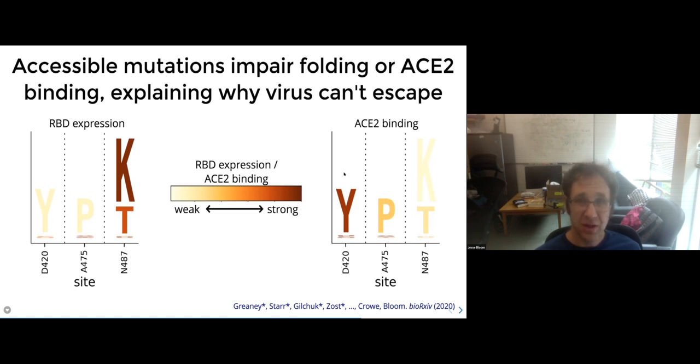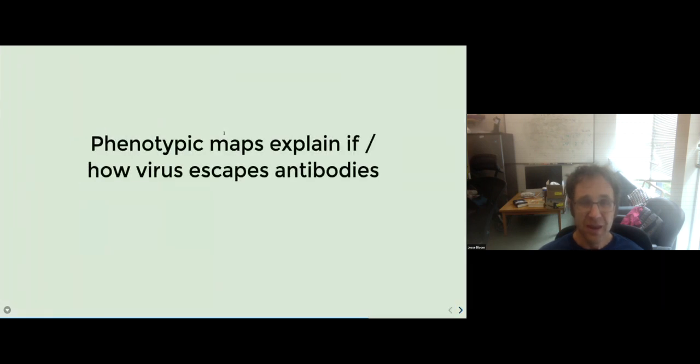So essentially, for this particular antibody, there are no accessible mutations that escape binding that retain good function of the RBD. And that presumably explains why the virus can't escape from this antibody. Now, obviously, there might be multi-mutation epistatic pathways that could arise if there was extended selection. The virus could get many different mutations in the same background, but that's certainly going to be a much slower evolutionary process. And so I think this is really cool that we can take these phenotypic maps of how mutations are affecting this protein at the biochemical level and really explain both if and how the virus is actually able to evolve to escape from antibodies.